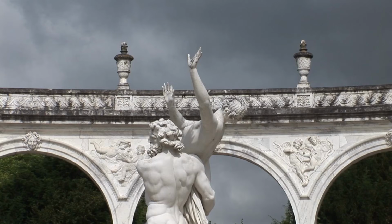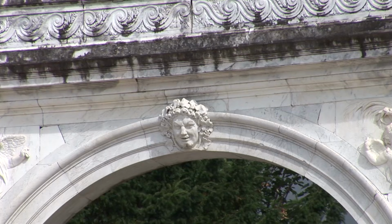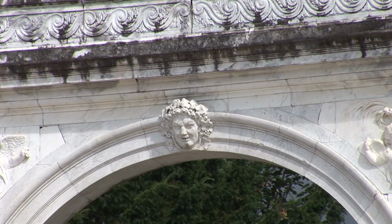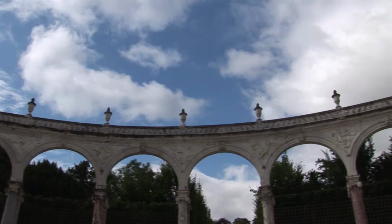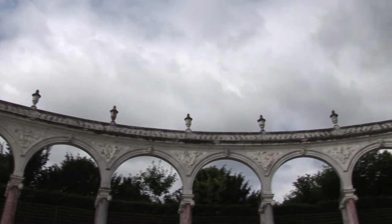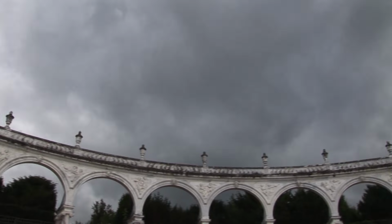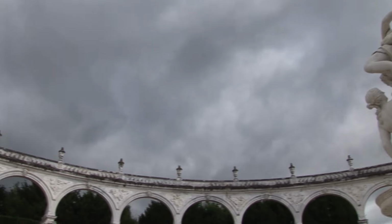The triangular spandrels between the archways are decorated with bas-reliefs depicting children playing musical instruments. The carving on the arcade spandrels, representing young satyrs, fauns, nymphs, naiads and bacchantes, was entrusted to the finest sculptors, from Coysevox or Renaudin to Flamen and Manière.